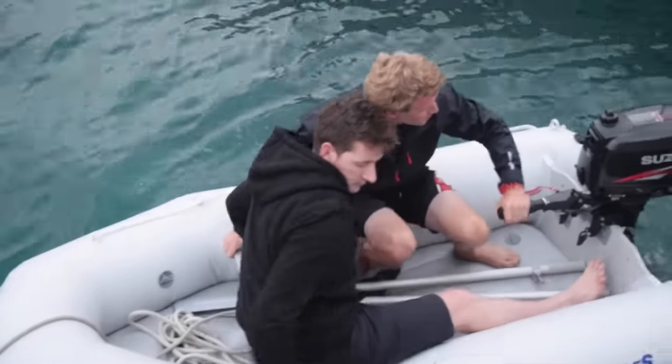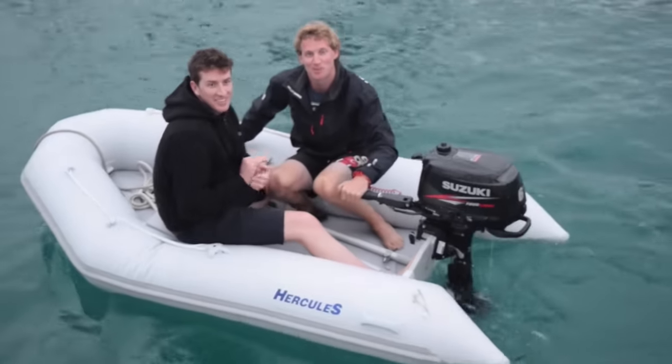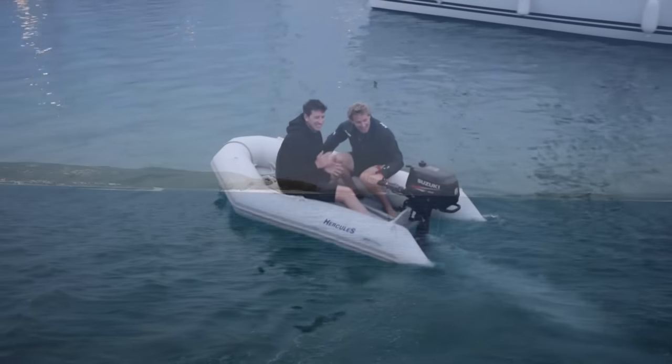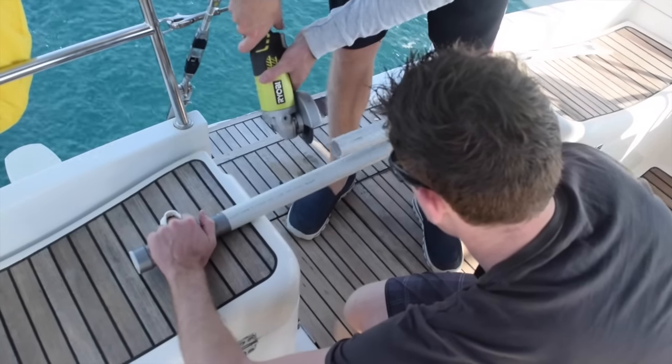First step, send the boys out for essential supplies. Beer, ice cream, more beer and ice cream. Yeah, right. Supplies collected, we left the marina in very little wind to go and explore some islands.